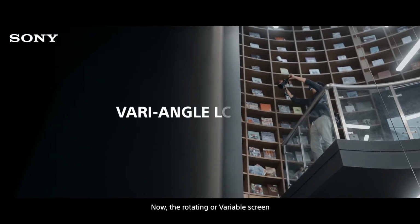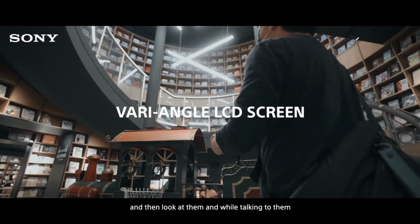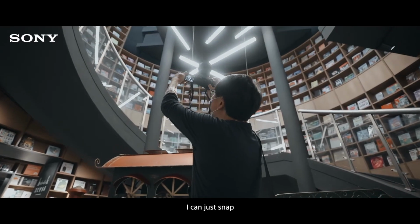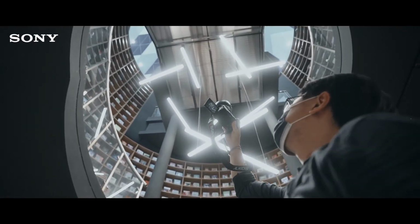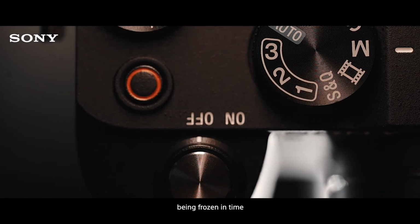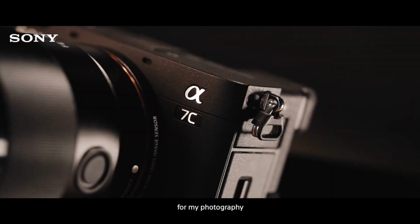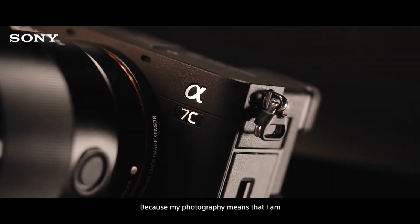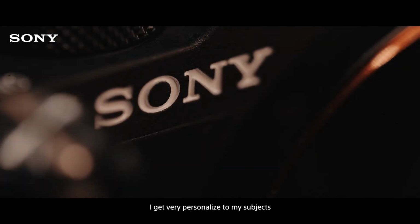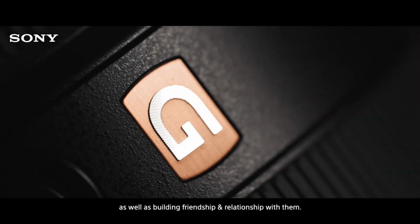Now the rotating or the variable screen allows me to just tilt it and then look at them, and while I'm talking to them I can just snap, and sometimes I will capture the expressions of them in that special moment, being frozen in time. And this is very important for my photography, because my photography means that I get very personalized to my subjects, as well as I build friendship and relationship with them.